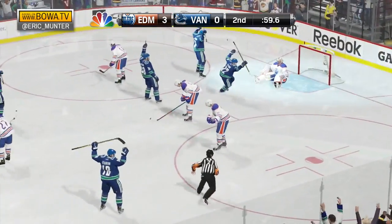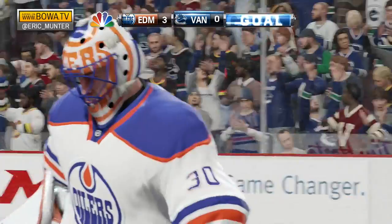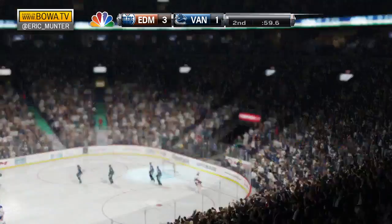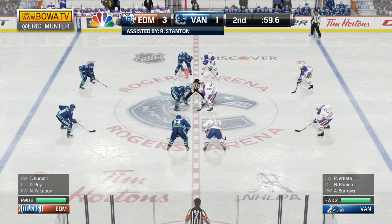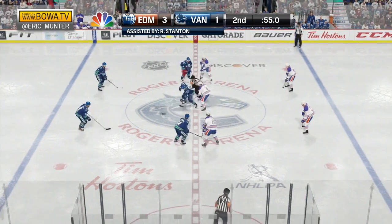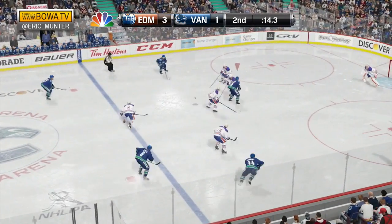A shot. They score! Daniel! One half of the Wonder Twins. Daniel Sedin from Stanton cuts into the Edmonton lead, and the Canucks are on the board. It's a 3-1 lead for the Oilers.